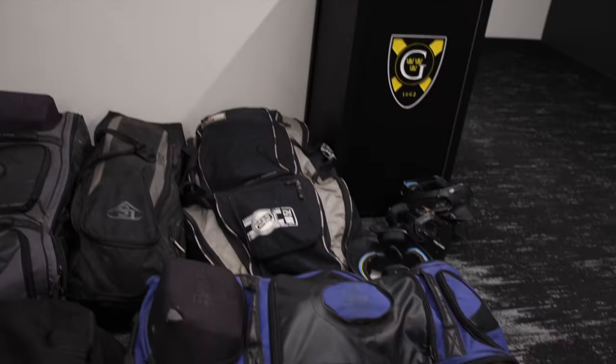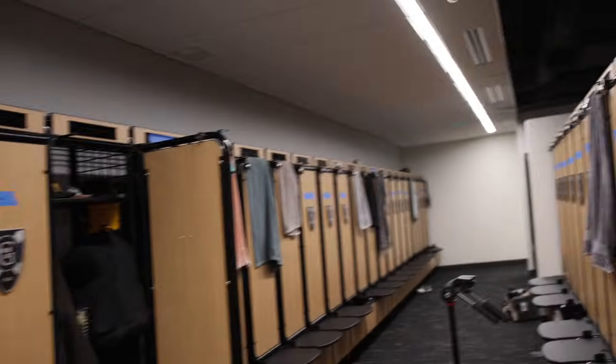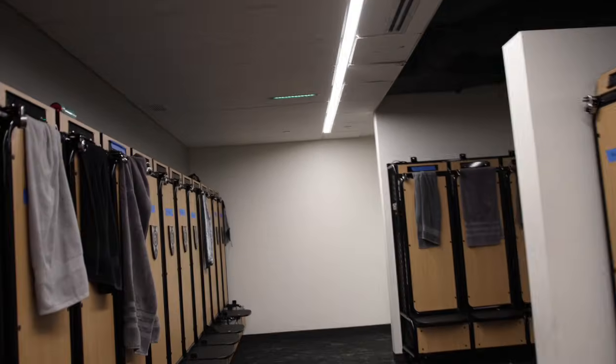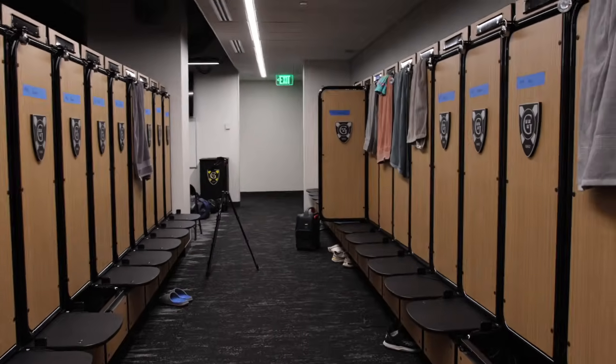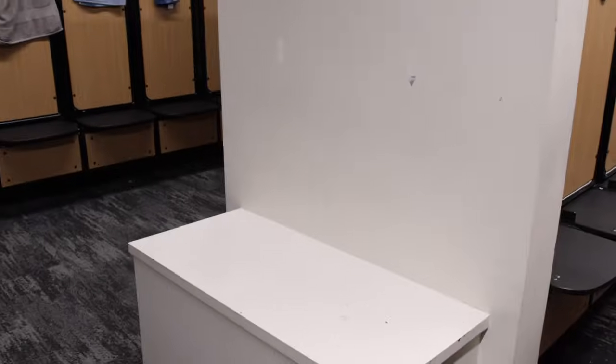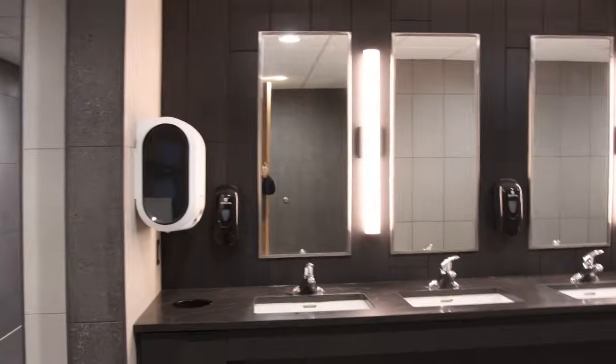So this is where all the catcher stuff is. This is my bag right here. Just pick that up and take it whenever we're going to the Blue, which is like our little gym, probably 20 steps away from this locker room where we do our practices. Little setup here. Usually we get the speaker, which is sitting over there right now. That speaker usually sits here before games. We get jamming a little bit. And then, of course, showers are over there. Bathroom right there.